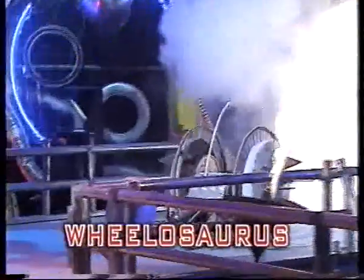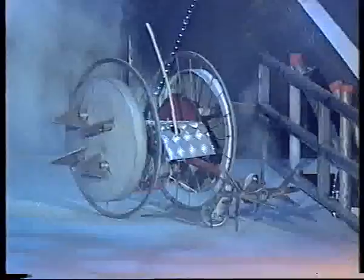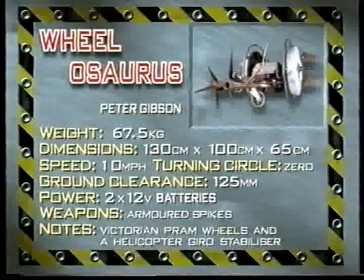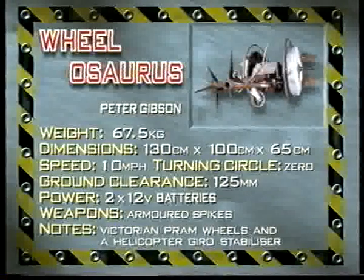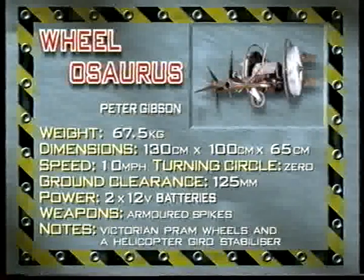From Guildford, Wheelosaurus. From an ancient age comes Peter Gibson's magnificent creation. The wheels come from a Victorian pram. The chassis, what little there is, scavenged from a scaffolding pole, and its gyro-stabilising device comes from a helicopter. It can spin and turn very quickly.